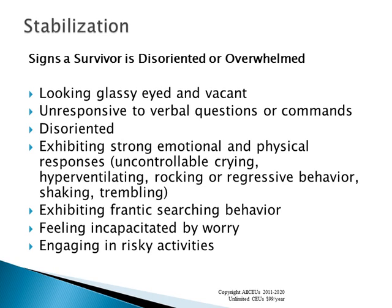It's important to be able to recognize whether a survivor is disoriented or overwhelmed. Some people are very emotionally expressive, but other people may look glassy-eyed or vacant. They call it the million-mile stare. It looks like they're just kind of looking right through you.